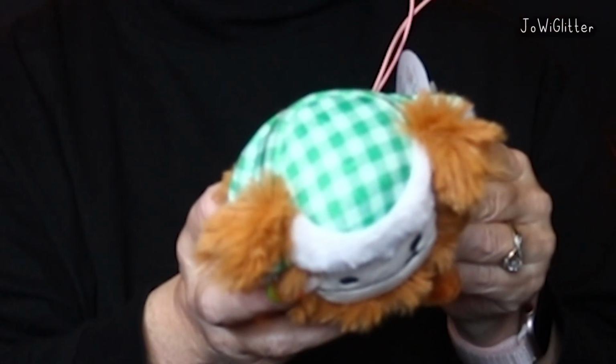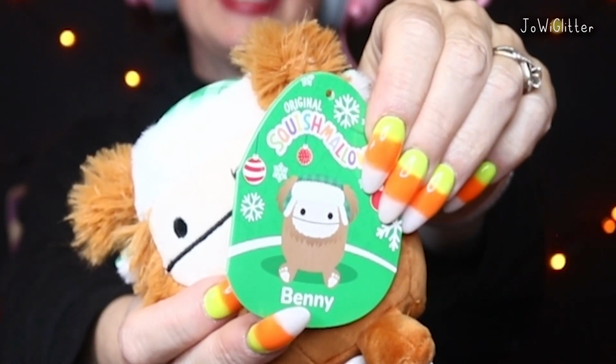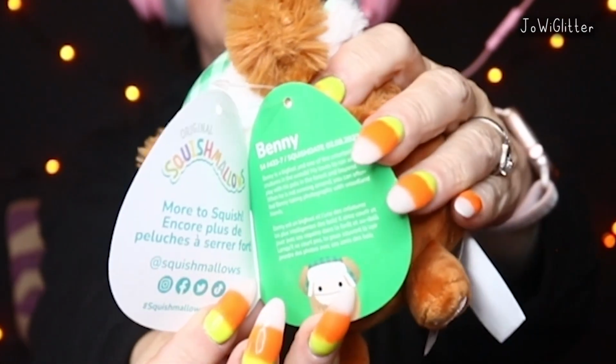Okay, let's read Benny's tag. I know I've read other Benny bios before, but let's go ahead and do it. So Benny's squish date is February 9th, 2023. Benny is a Bigfoot and one of the smartest creatures in the woods. He loves to run and play with his pals in the forest and beyond. When he's not running around, you can often find Benny taking photographs with his woodland friends. And there's the front of his tag. And there's the inside.